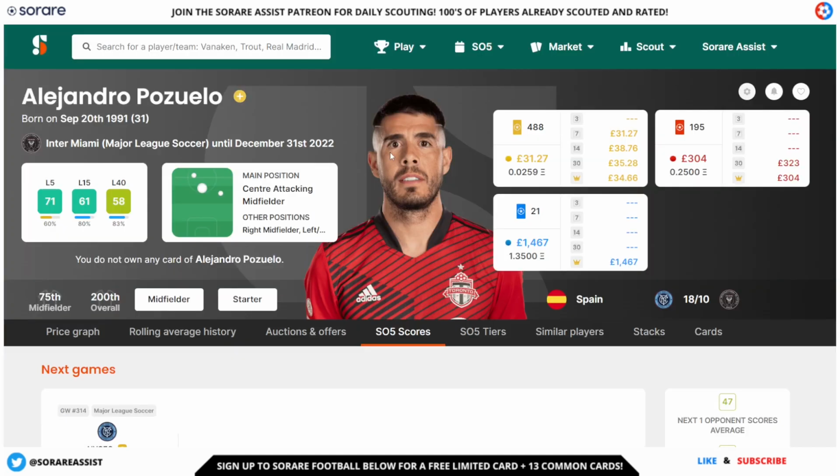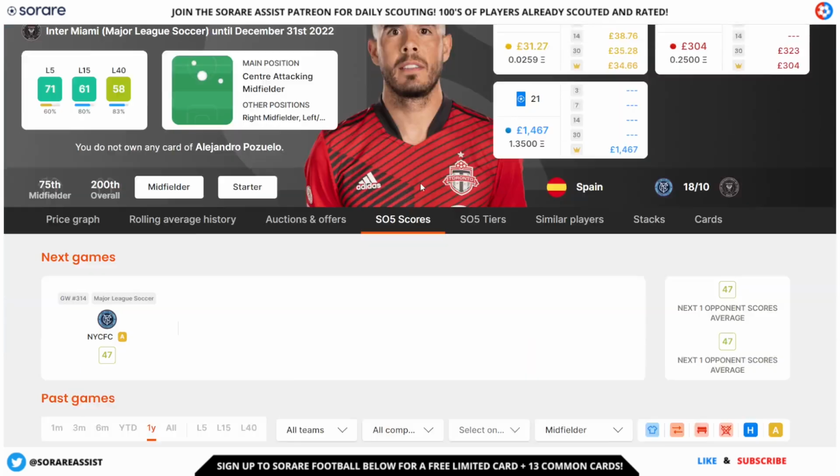So number 2, I've gone for Alejandro Pozuelo of Inter Miami. Now he's of course recently signed for Inter Miami. As you can see here, it looks like his contract is till December 2022. Now I don't know if he's going to be sticking around at Miami. I would think that he would be, so it might be worth researching to see if he is going to be spending another season at Miami. He's got an L40 of 58 and an L15 of 61.